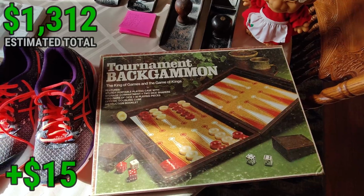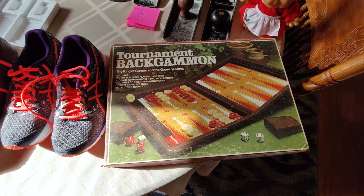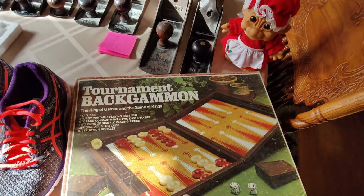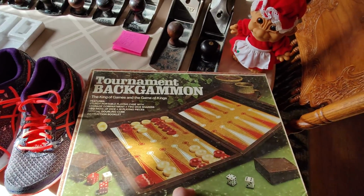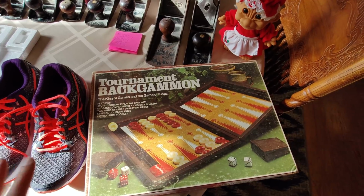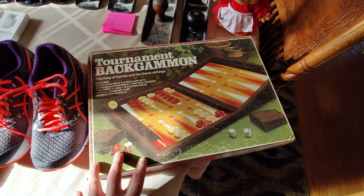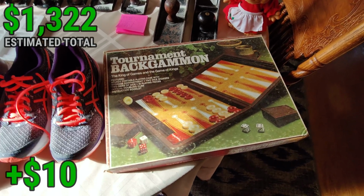I picked up this tournament Backgammon Set at a thrift store for 50 cents. Bought it because of the price and the fact that it's the low brand, which makes great chessboards. I've sold some of their chess sets, just kind of basic ones, for over $100. Backgammon, not as popular, but still this will sell for $20, $25 plus shipping on eBay. Looks to be in very good condition. No risk at 50 cents. Should make some decent profit on that.